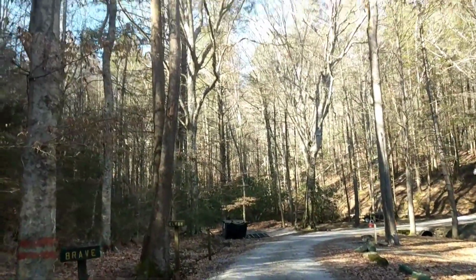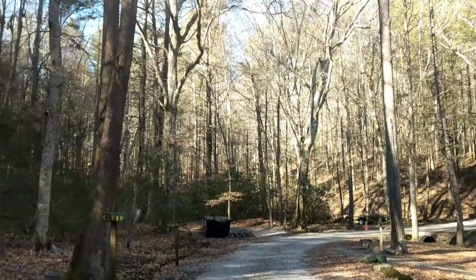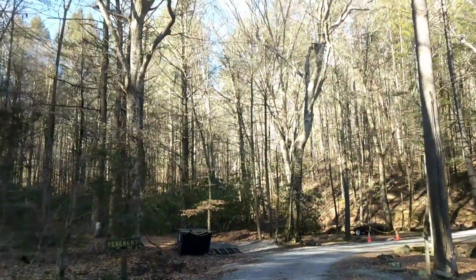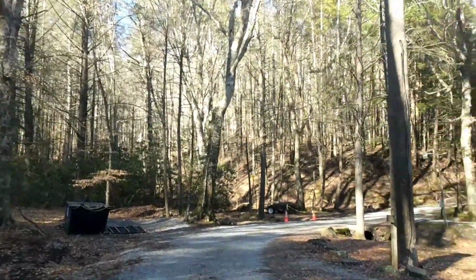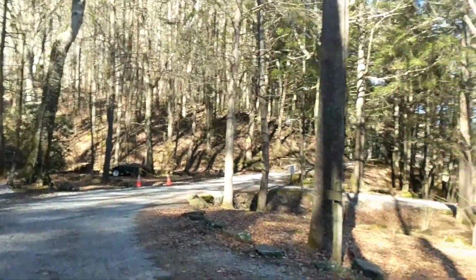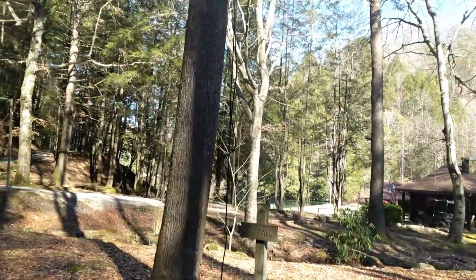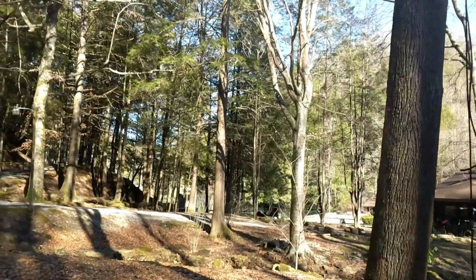I mean, it's something when you think of how little old growth forest there is. And for the folks in southeast Kentucky to have the oldest growth forest in Kentucky right here in their backyard, that's amazing. There's a pond. I do believe you can fish in that pond if you get a permit. Looks like the caretaker's house right there.